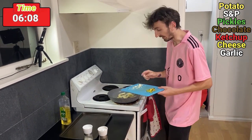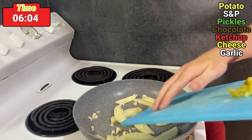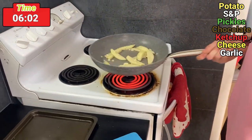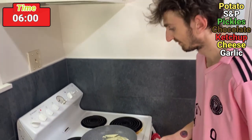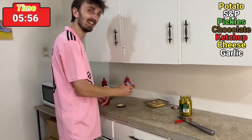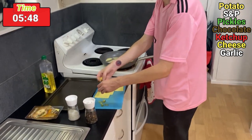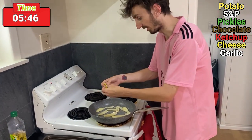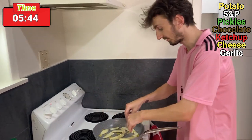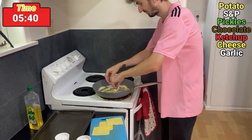Now you want to add your garlic right at this point. There we go, salt, pepper, and garlic. How are we not going to win? And guess what else we got? We have cheese. Look at that, just starting to get brown. Beautiful. Now this is where you want to add your pickles. Most people would wait a little bit longer, for me, a bit crazy. So we're just going to add the pickles in now. Delicious.